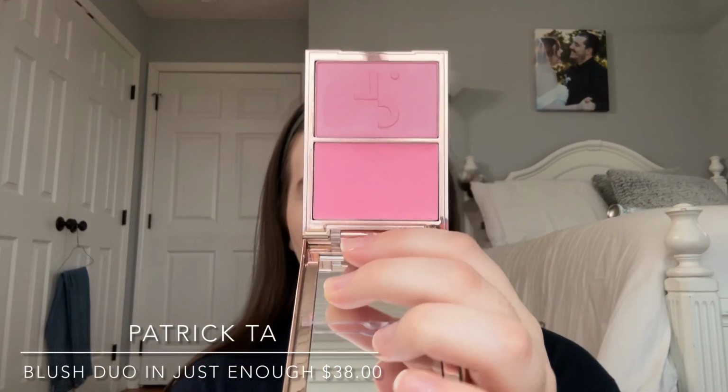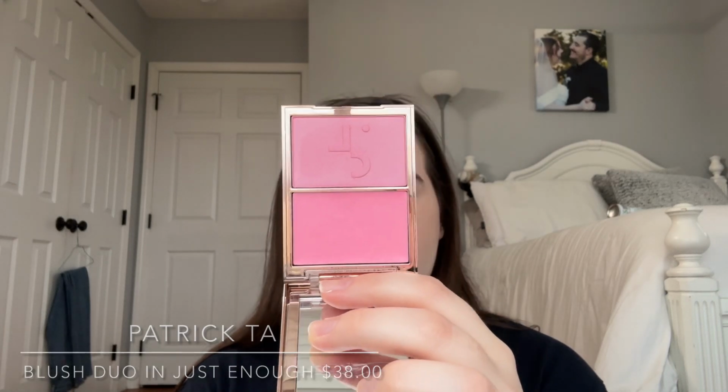Okay, so for blush, I did pick up two new Patrick Ta blushes. He did release three, and these are more for fair skin. His range can be very bold. I will say these are probably some of the lightest shades he's put out, and as someone with fair skin, I do like it. I did get the baby pink one, and this one's in Just Enough. Hopefully it'll focus on it. And then I got the shade She's the Moment.